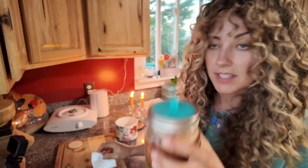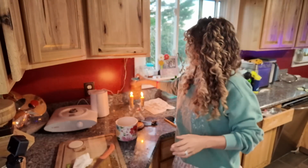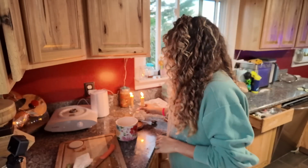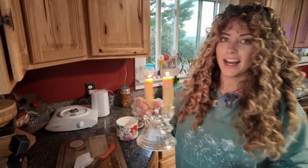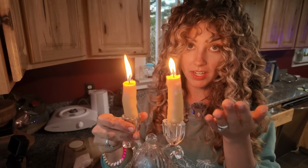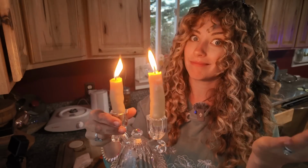So I'm just going to take my jar that I finished and put it over here out of the way, not light my sleeve on fire with these candles. I made beeswax candles this weekend, and it's my new obsession, and every room in my house is going to have 50 of these candles.